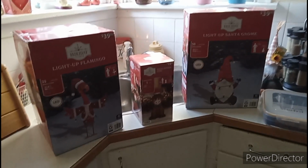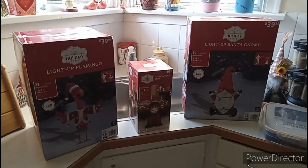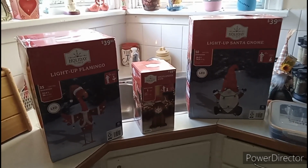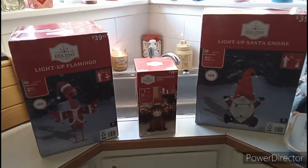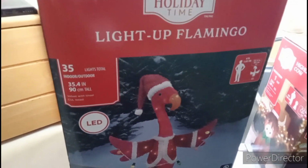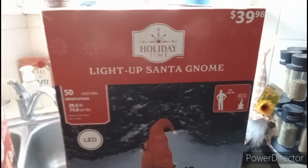My friend kind of got me onto gnomes a year or two ago, and now I have gnomes everywhere in this house. And I've always liked flamingos. I have parrots, so obviously I like flamingos because they're birds, but I love flamingos. They're cute. So those were $39.95 each. No, $98 each. The flamingo is 35.4 inches tall, so almost 3 feet. And the gnome is 29.5 inches tall, so 2.5 feet.